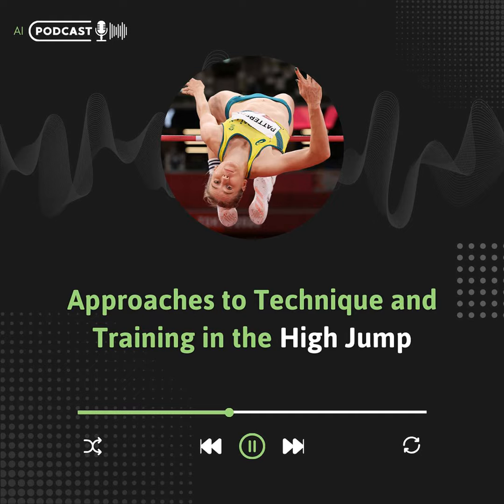That brings us to the second element, developing specific qualities. Okay, now we're getting more targeted, right? Exactly. And remember, reactive strength, he really digs into it here. He says developing those pathways in your nervous system that let you make quick and powerful contact with the ground, that's crucial for high jumpers.